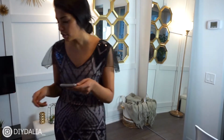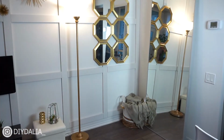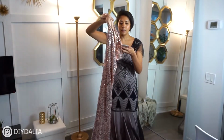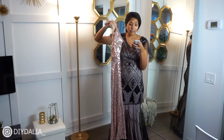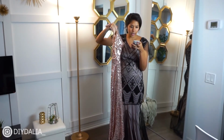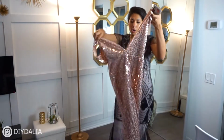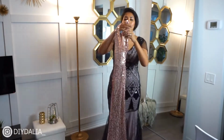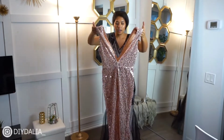The next dress I have for you guys also has sequins, except it really has a lot of sequins. So this is this pink dress here. I got it for $79.99, and I got it in a size medium. So I'm gonna go hop on in this one. Oh, and this one has the deep V's that I'm looking for. So we'll see, hopefully it looks nice.